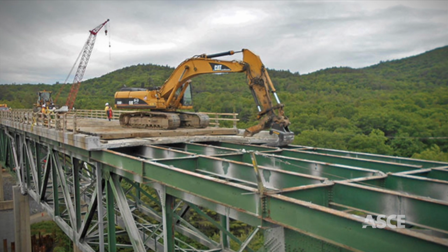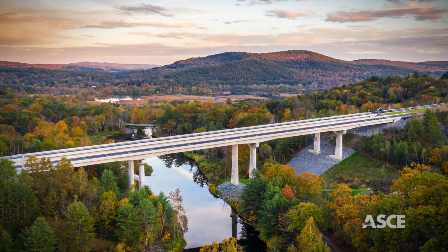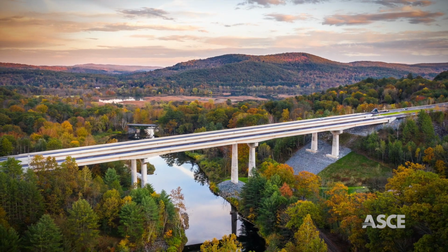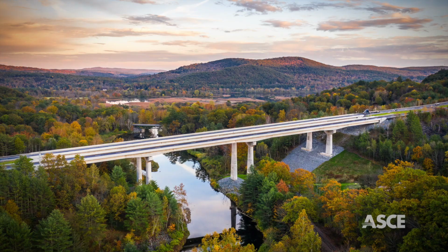Completed on budget, the new I-91 Rockingham Bridges are strikingly beautiful structures, located in one of America's most picturesque environments, and will link Vermonters for the next century.